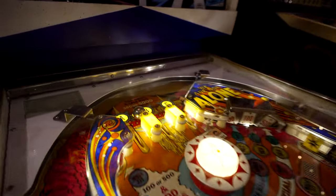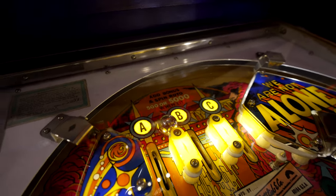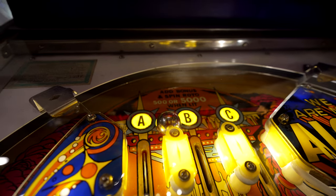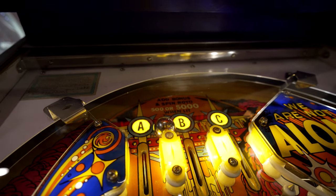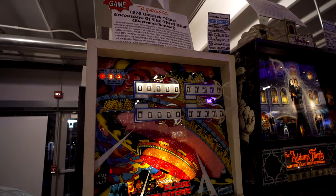So unfortunately, I started the game, I shot my first ball, and that's where it ended up. That is really unfortunate. All right, I don't know if this counts as like a close encounter, but I had a close encounter with the Close Encounters of the Third Kind pinball machine.